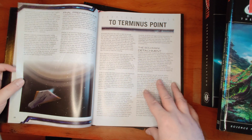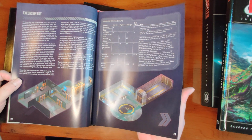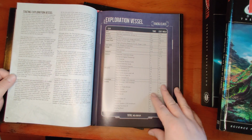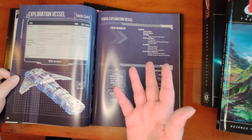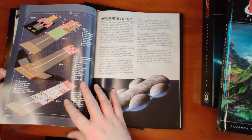A quick flip through this. And then preparing to reach Terminus Point. And then we got spacecraft and vehicles. The Excursion Bay. Okay, so this is an add-on, I suppose, to a ship. Tenzing exploration vessel. Is it Tenzing or Tenzig? Come on, guys. Spell checking. I guess it's Tenzig, because it keeps saying that in these pages. 800 hull points. Okay, crew. Quite a few, but it's not a gigantic battle cruiser or anything.